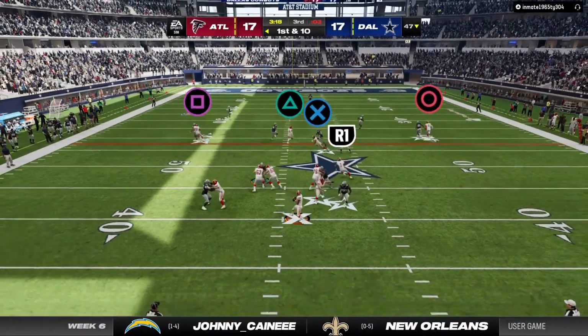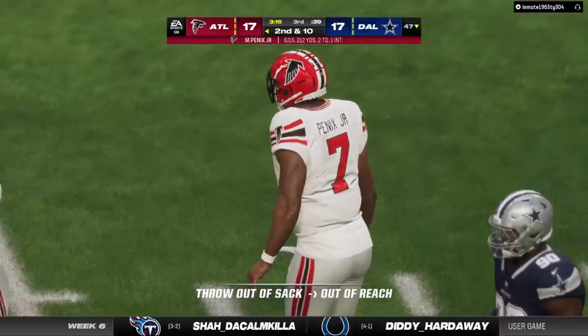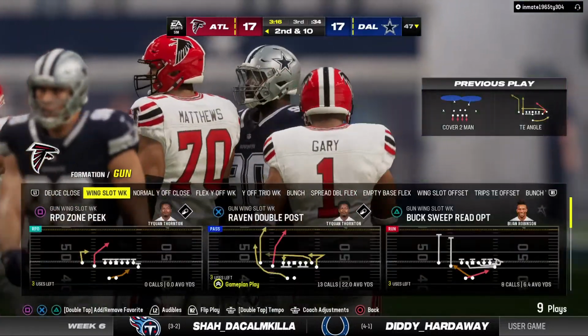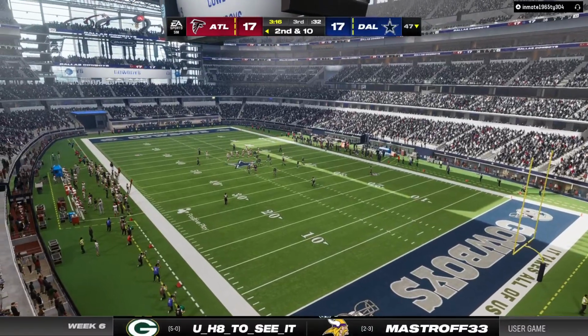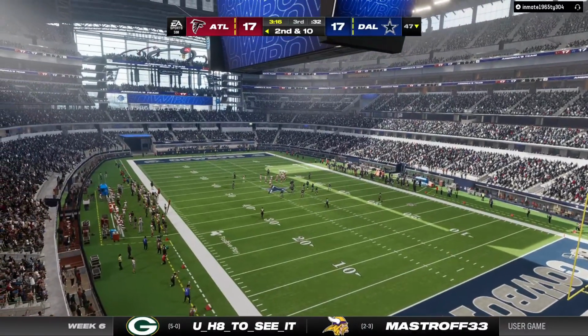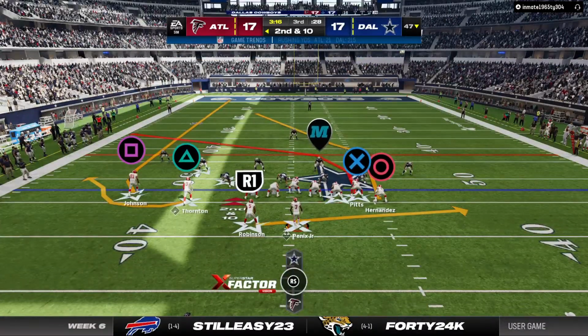They'll try and start this drive in the air. And he takes a shot on the release, as this will be incomplete. Certainly appeared to take away his first read, and by the time he tried to look elsewhere and find an open target, the coverage was too good. That one falls incomplete. Third quarter, all tied up. This is 2nd and 10.